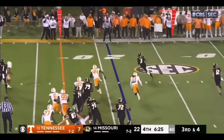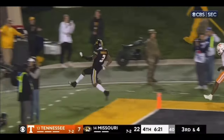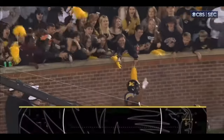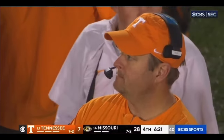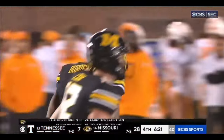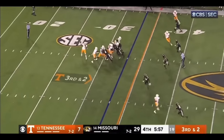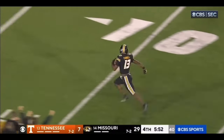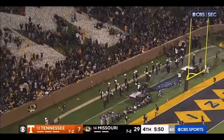No reason to throw, but they do anyway. And it's not only a first down, it's a touchdown to Luther Burden, 21 yards. Kirby Moore has had about 4 difference-making calls in this game. Milton looks right the whole way, and it's intercepted. Picked off. This will be a pick 6 for Dalen Carnell. Touchdown, Missouri.